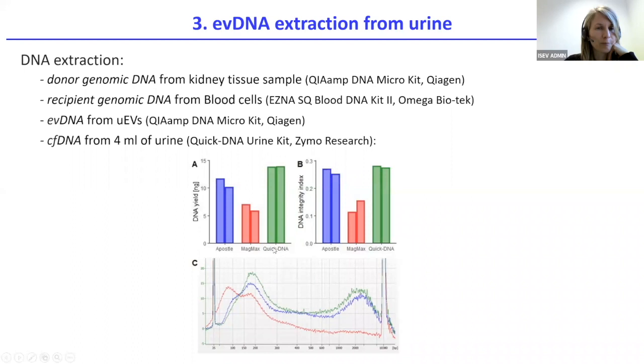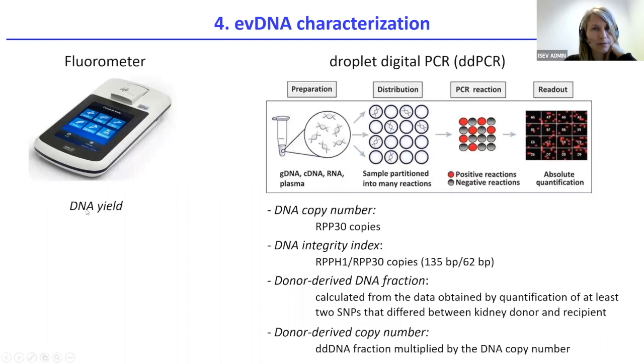And then the next step was to characterize DNA that was extracted from EVs and also from cell-free DNA. And we measured DNA yield with a fluorometer, which is really straightforward. We just measured the concentration of DNA that was then calculated as an absolute value.